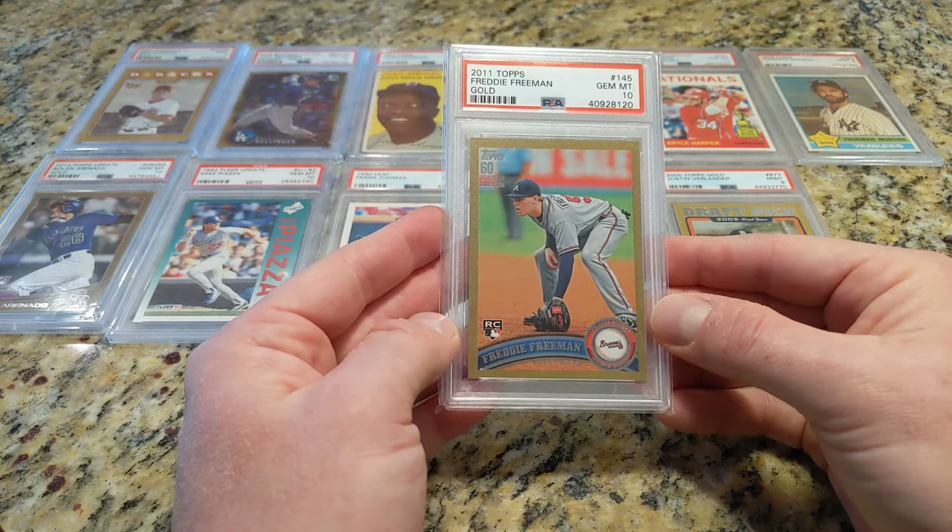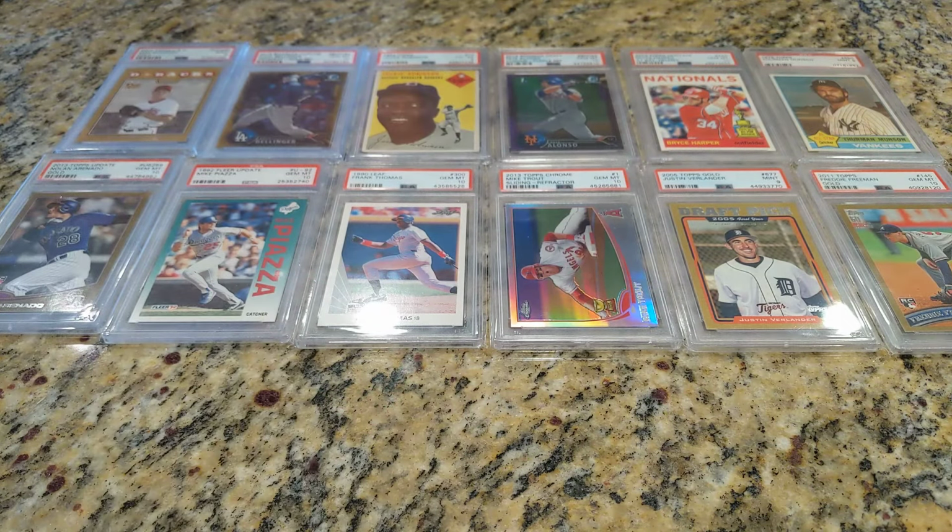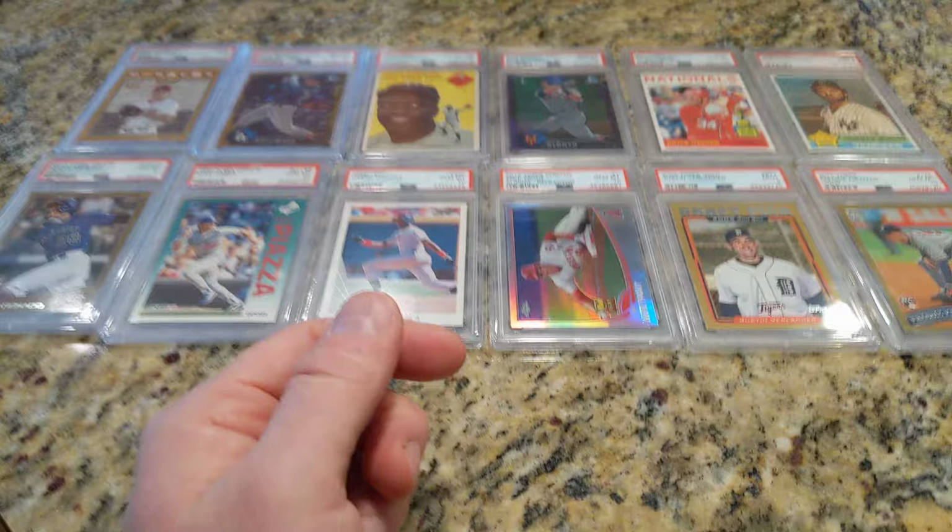2011 Topps Gold. Freddie Freeman. Okay, here's one you can file under "glad I bought it when I did."